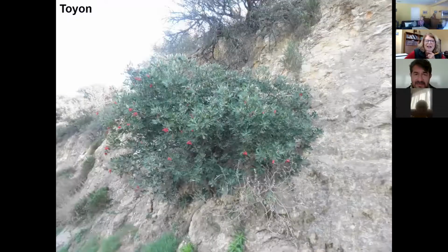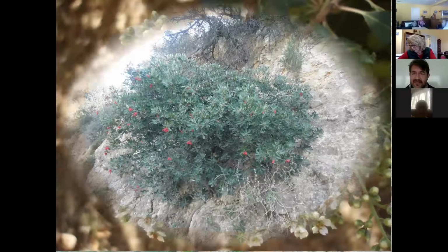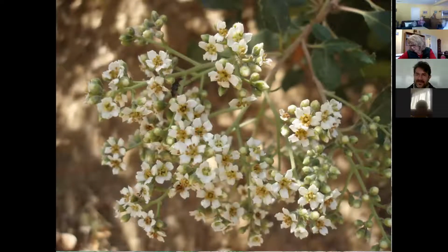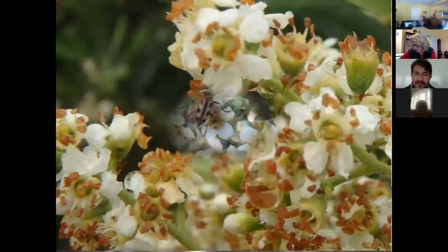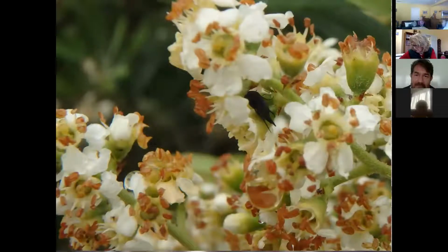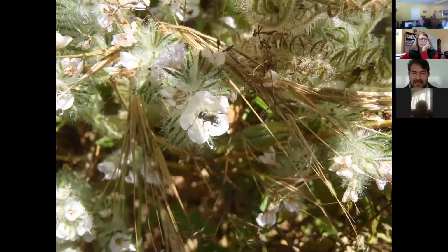So we see a very different animal. And so we also have the toyon, which is another very popular plant that also has a very big display of blossoms. And so we have some of the same beetles that will go and visit, this one being a longhorn beetle because it has very long antennae. And we also have the flower tumbling beetle that is being seen here. Or we have phacelias, or caterpillar phacelia, here that will have some of the native bees.